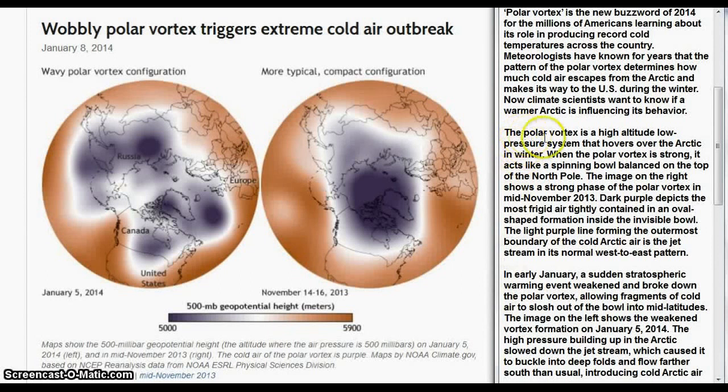It goes on to say that the polar vortex is a high altitude, low pressure system that hovers over the Arctic in the winter, and when the polar vortex is strong, it acts like a spinning bowl on top of the North Pole. The image on the right shows the strong phase of the polar vortex in mid-November 2013. The dark purple depicts the most frigid air tightly contained in the oval-shaped formation inside the invisible bowl, the light purple line forming the outermost boundary of the cold air in the jet stream and at its normal east to west pattern.